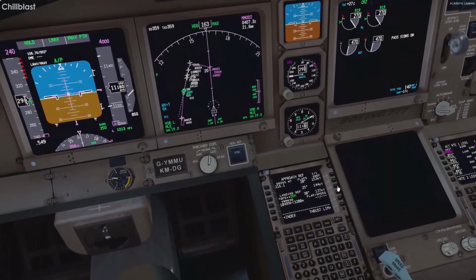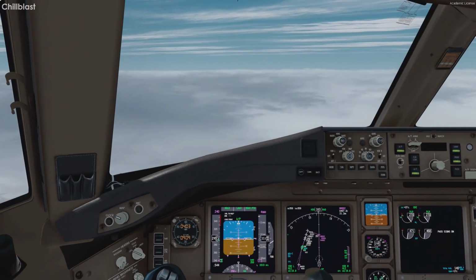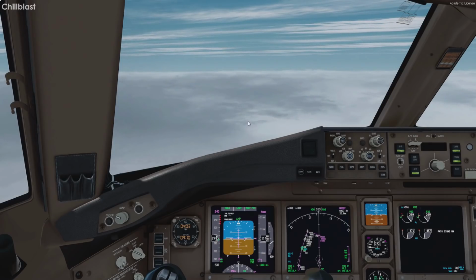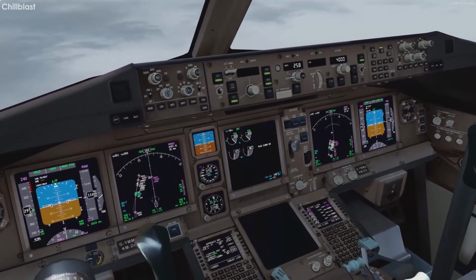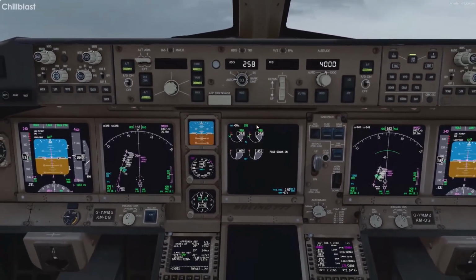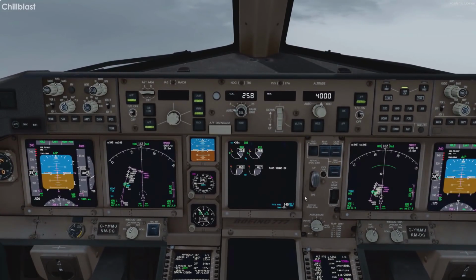Go to init ref. Flaps 30 today, 137. The runway length at the Maldives, Male International Airport, is actually quite long. It's 3,000 meters. It's not long, but it's surprisingly long for what it is. It's quite a small place, and they've managed to fit a 3,200 meter runway.